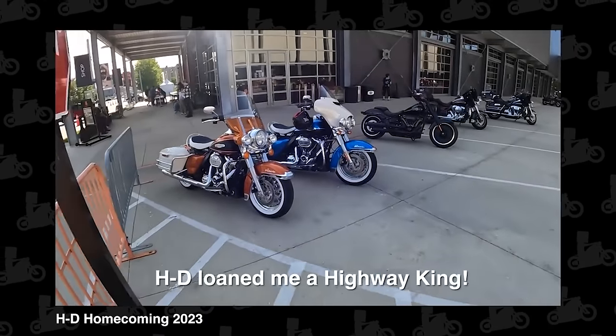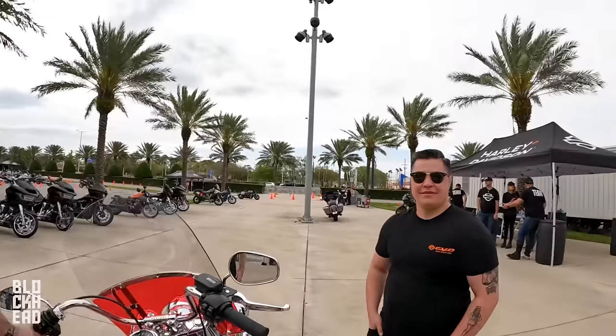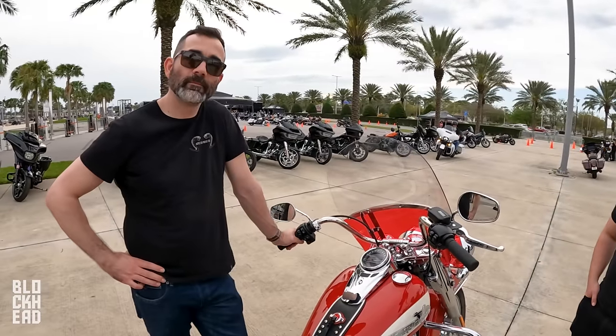Whenever I came up to Milwaukee for homecoming, they said, hey, we want to have you up, what bike do you want to ride around while you're here? Look what is parked beside my loaner bike. Ain't that a beautiful sight? I picked the Highway King because it was just so different than anything else. While I was riding it around that entire time, everybody would ask me, oh my God, how old is that bike? It's in great condition, what year is it? And I'm like, brand new. I think that says a lot about y'all and the artistry and that detail you're talking about, that people think these are super old.